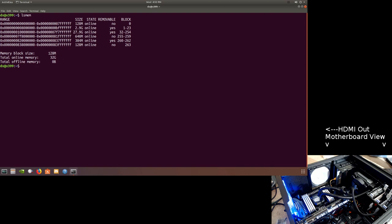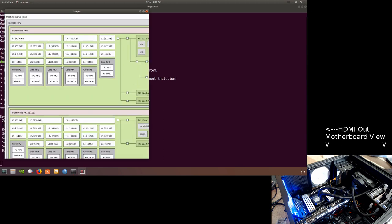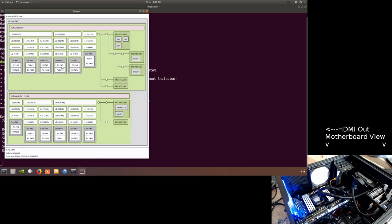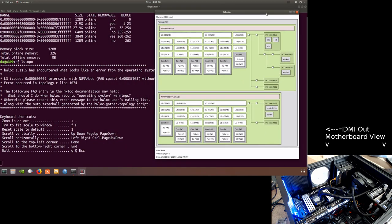LSMEM, 32 gigs. LSTOPO. As you can see, it sees two processor nodes. And all the memory is on this processor node, but none's on this processor node. The two cores in the system. Total system, 31 point whatever, it rounds it down.